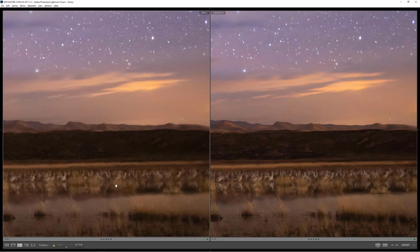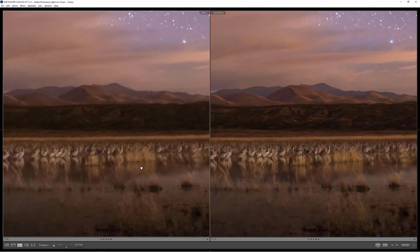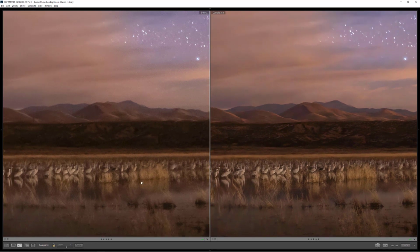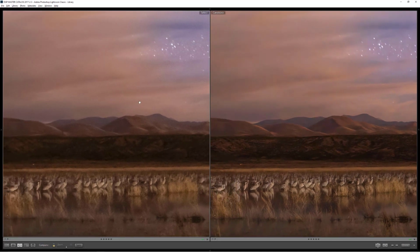And so now on the left is Lightroom with my standard kind of exposure tweaks, just a little bit, and using Lightroom for noise reduction. And I've gotten rid of most of the noise. I left some in to retain some semblance of detail, hopefully. But I think DeNoise is definitely the winner here.